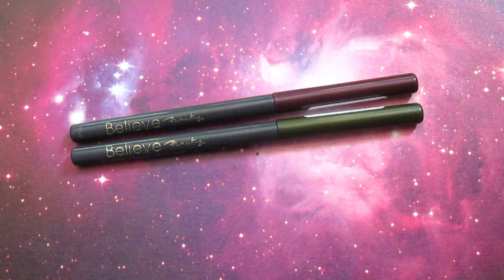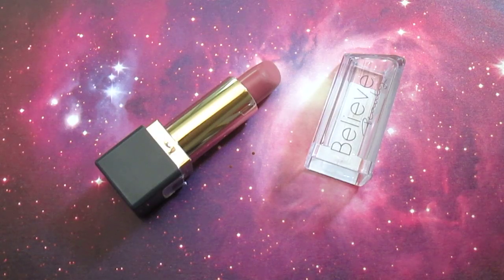Definitely check them out. The Satin Crush Lipstick in Soft Rose. These lipsticks are $3.50 each, and might I add, they have at least 5 shades available, like their eyeliners, their lipsticks, maybe 6 shades. It's not an incredibly large selection, but the products are totally worth a try.